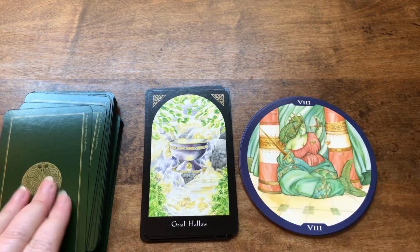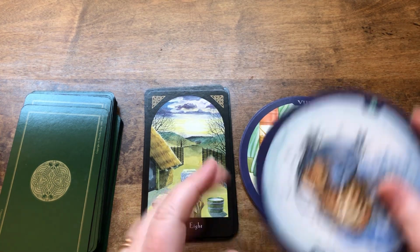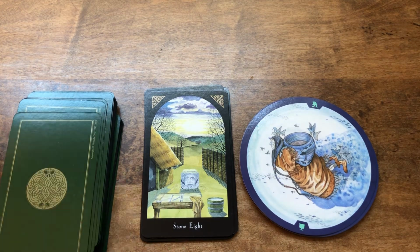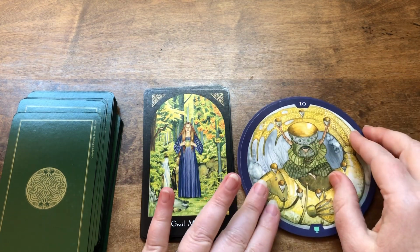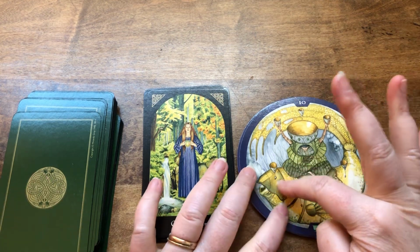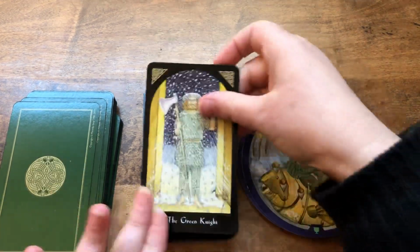This deck on the right, the circular one, the world that it portrays definitely has an otherworldly vibe, like fairy tale, or like I said, fae energy. And I love the creatures. Like, I always think that these two cups are this like fish or slug's eyes. It just cracks me up.